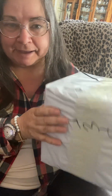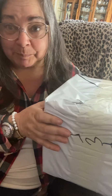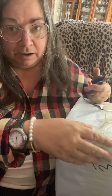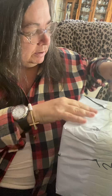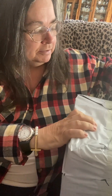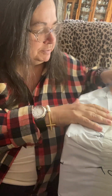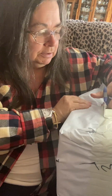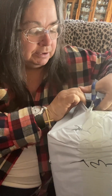Hey everybody, guess what I have? I finally have my puppet that I ordered in the wintertime there in December. It's from my puppet maker I love. I love these puppets. I'm sure you've seen Josie and a few others from this company.